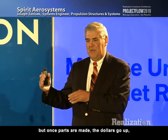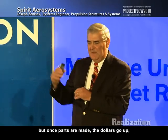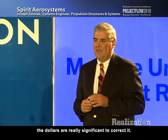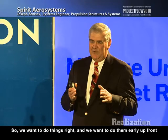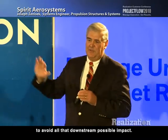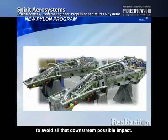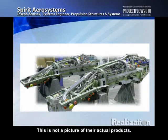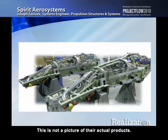But once parts are made, the dollars go up, and especially if something goes out into the fleet, the dollars are really significant to correct it. So we want to do things right, and we want to do them early up front to avoid all that downstream possible impact.